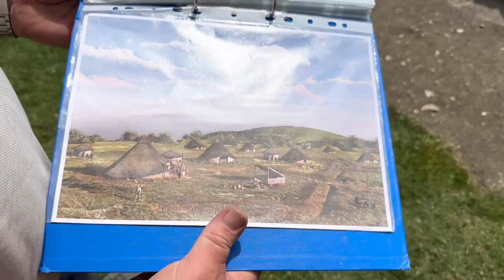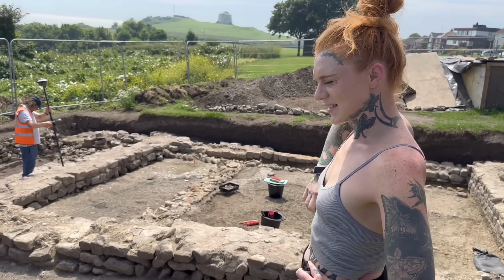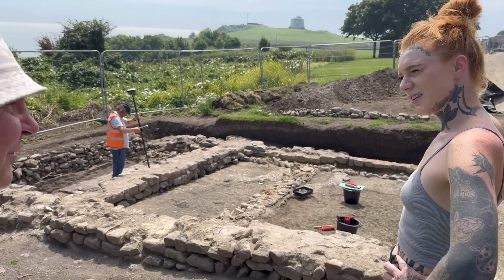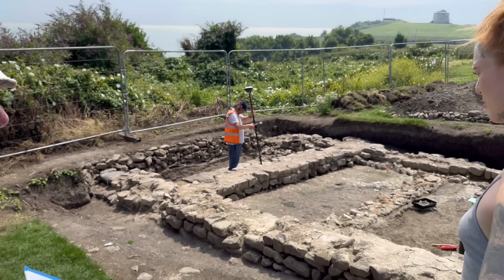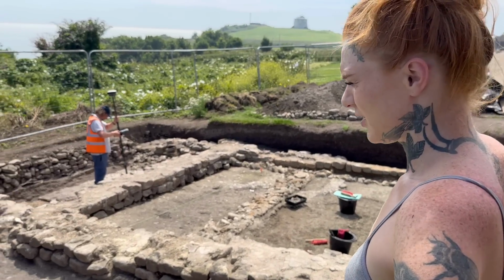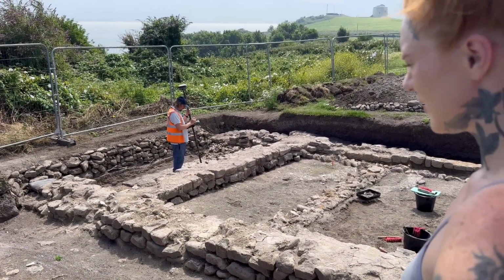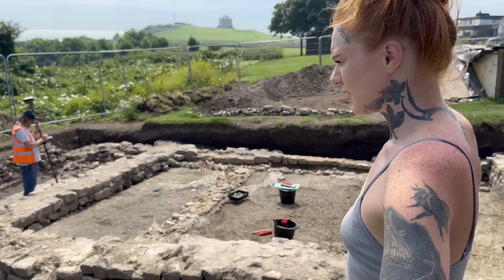How much of the cliff has dropped, do you think, since the villa? I think we might have lost half the site. It's a big site. I think there could be an awful lot lost. So I mean, we don't know is the answer. But a lot, I think. The fact we're getting archaeological remains on the beach, and they're quite clearly starting up here.